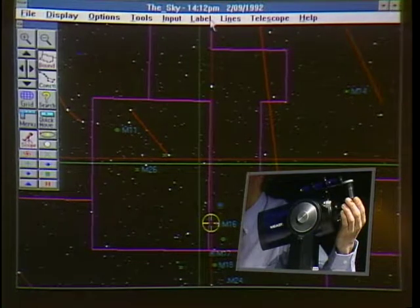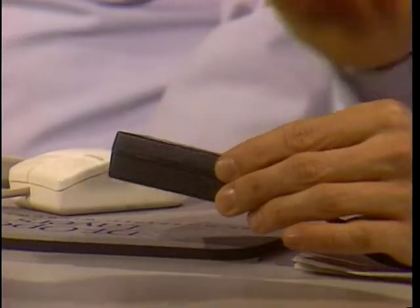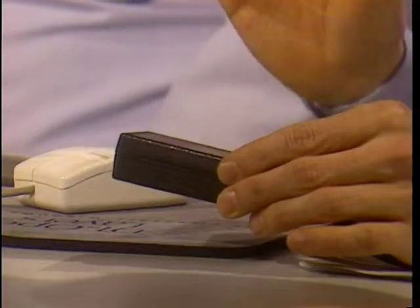Wow. All right, Steve, explain this interface between the telescope and the computer. You've got a little magic black box there, I guess. Yeah, it's quite simple. We've got two sensors on the telescope which sense where the telescope is pointed. They feed that into here. This translates it into a form that can be fed into the computer, and then the computer knows where the telescope's pointed.